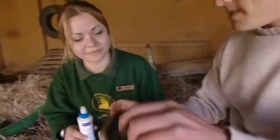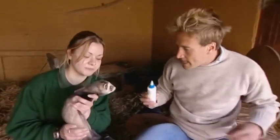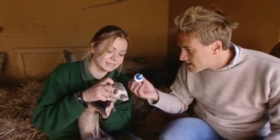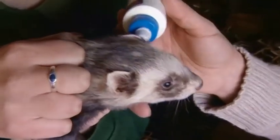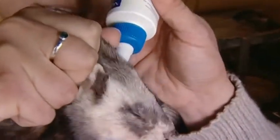Right, shall I try and do the drops this time? Yeah. Do you want to hold? So who's that? That's Angus. And how old is Angus? Angus is the same age, four years. They're not twins, though, obviously. Different colours. Yeah, basically, their parents were probably different, so you get different mixtures. So just squeeze that in. Here we go. Just like that.